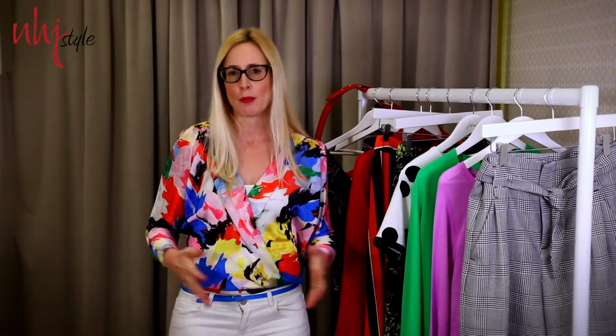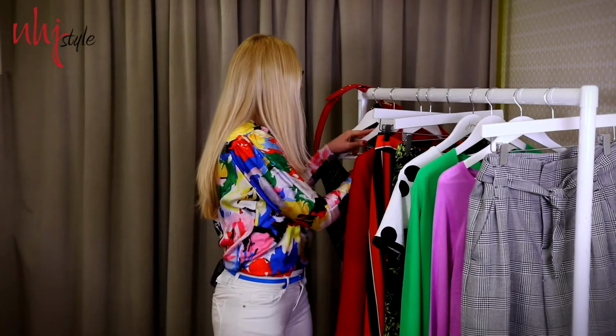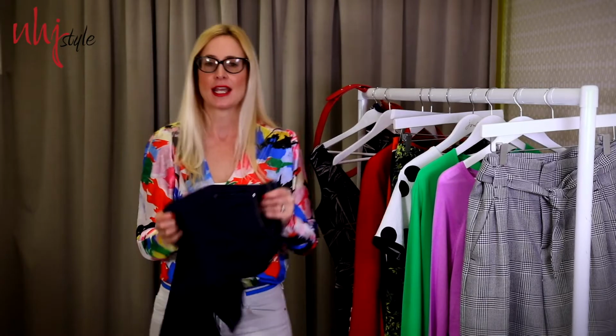In terms of a jeans update, I'm still very much clinging to my skinnies, but it's very much all about the wide leg denim, and also the dark denim.